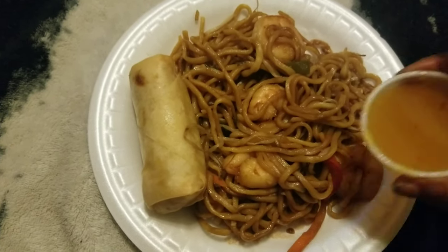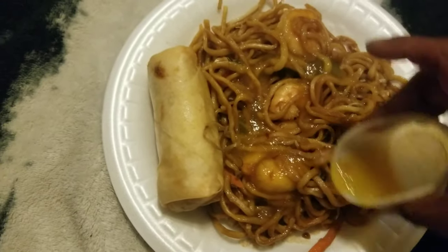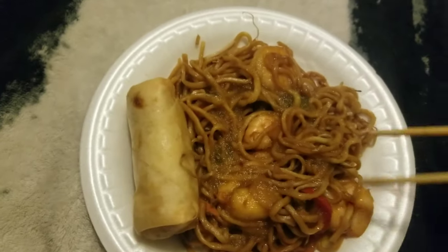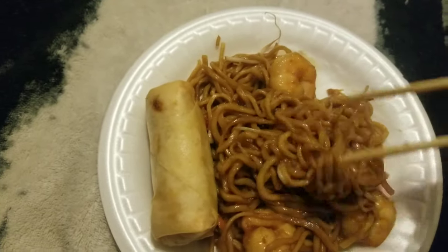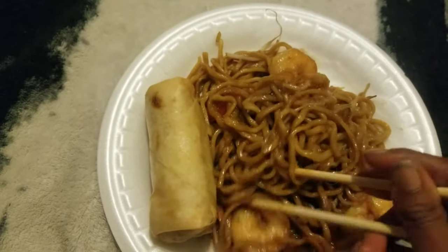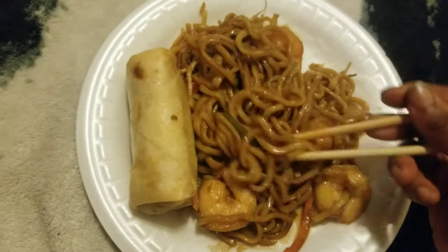To top it off, the staff is always very courteous and nice. Also, you can order online. That's always a plus. The only downsides to this restaurant, I would have to say, is the outside. The building could use a little bit of an upgrade on the outside. Doesn't have a really attention-seeking appearance. And then the parking lot could use a bit of a paving. But overall, 4 out of 5 for me.